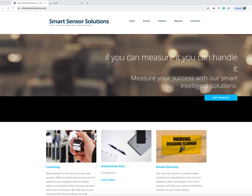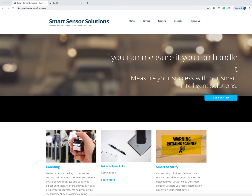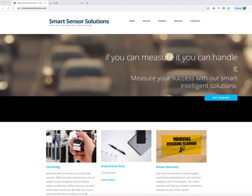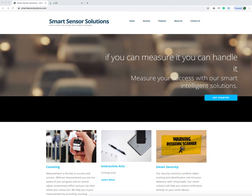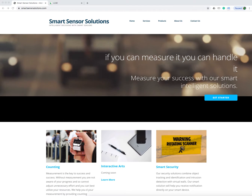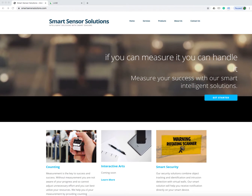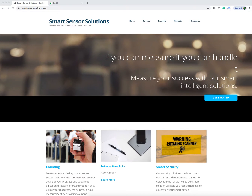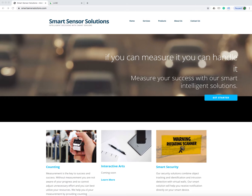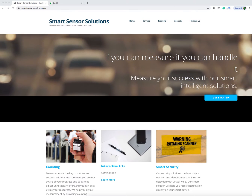Smart Sensor Solutions are distributors and integrators for Lace Pico. Lace Pico are Germany based and they have counting and security products. The counting solutions include people counting, which is both for indoor and outdoors, and bike counting and traffic counting. The counting is done using different types of hardware components.